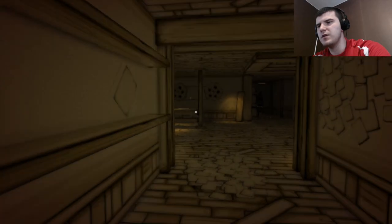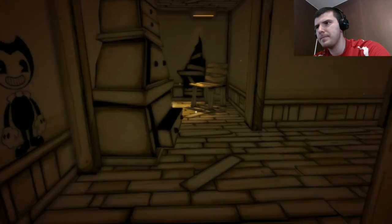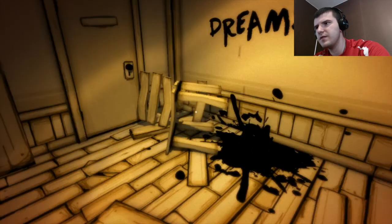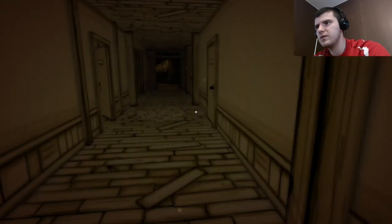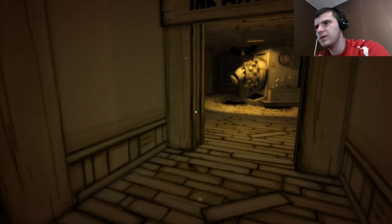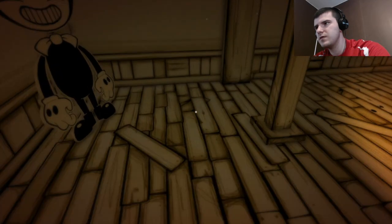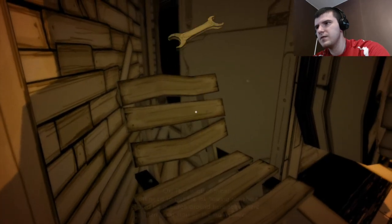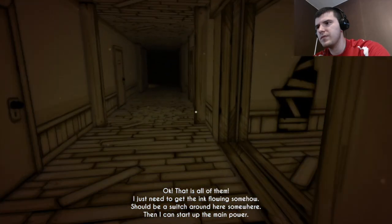Let's see which way to go. Is there nothing there? Is there any record players there? Last time I ventured here, just to make sure I'm not forgetting something stupid. Nope. There it is. Okay, that's all of them. Now I just need to get the ink flowing somehow. Should be a switch around here somewhere. Then I can start up the main power.